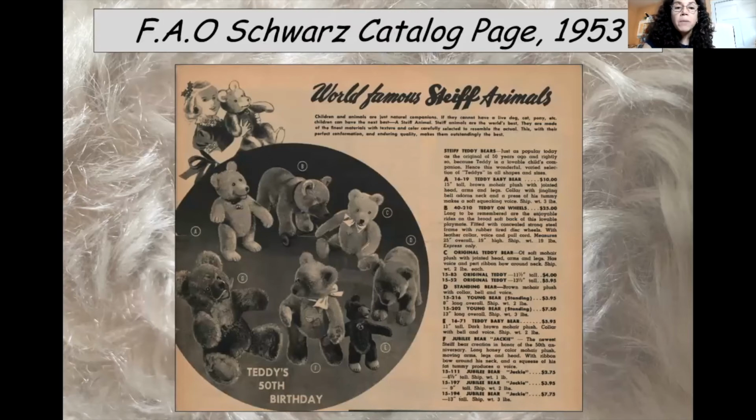In 1953, Zotty made the F.A.O. Schwarz catalog page, and here you can see him in the lower left, world famous Steiff animals.